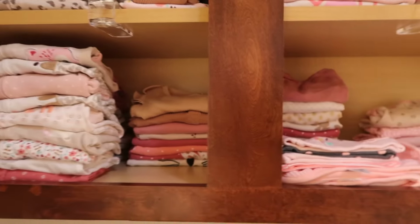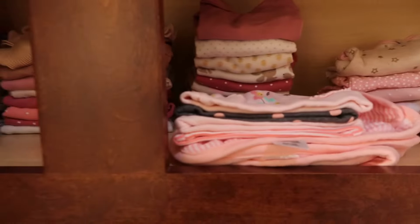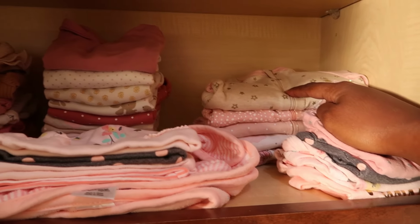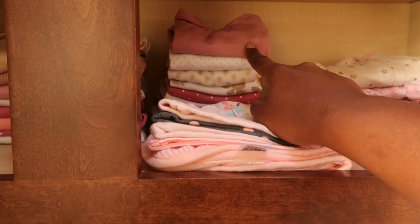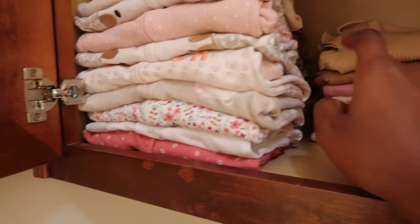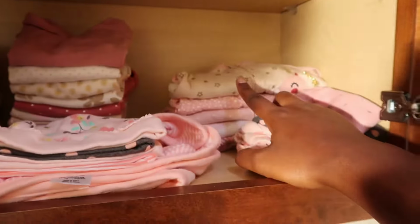Okay, so I am in my laundry room right now. So these are all of the newborn sleepers that I have so far, so that's why I purchased more of them. And then I have my newborn little onesies and little hats. I think actually these are newborn. These are 0 to 3 long sleeve, 0 to 3 sleepers. And I have two rolls of those, so I have plenty of 0 to 3, just not too many newborn.